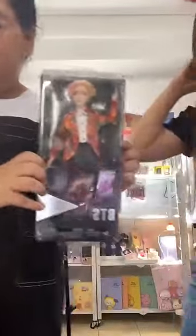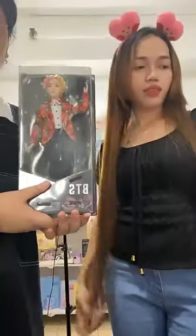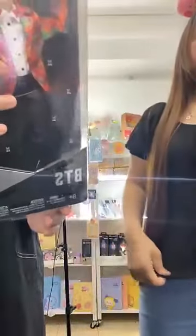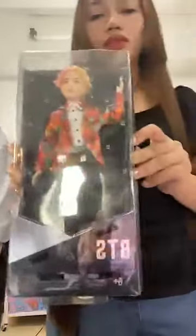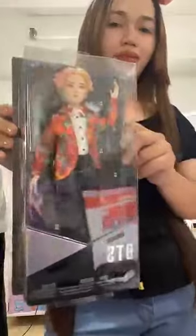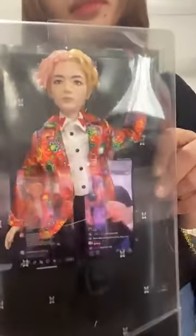Next natin is si V for 1,299 pesos po yan. And the BTS doll. So, this is limited edition na po ito. Limited edition lang, for 1,299 pesos. And just comment mine or check out na lang po sa Shopee.